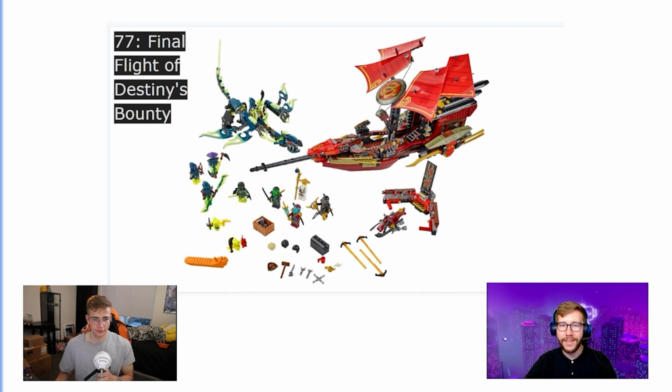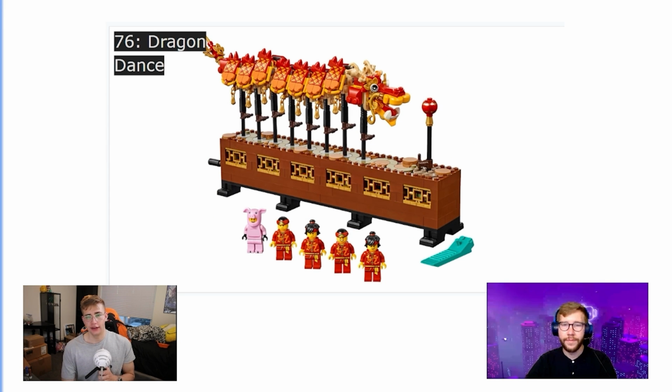77, Final Flight of Destiny's Bounty. The dragon here is a better version of the one we saw earlier on this list, the other ghost mini dragon, but it's still not a true epic ghost dragon. Number 76, the Dragon Dance. Maybe this dragon's more of a costume, but hey, it still counts, and the feature can actually make it dance up and down. Will be really nice for your grandma to have on display.